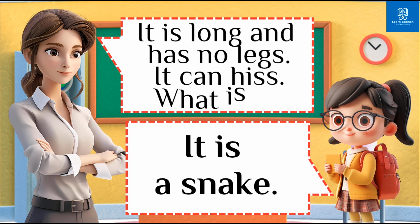It is long and has no legs. It can hiss. What is it? It is a snake.